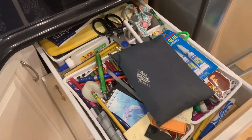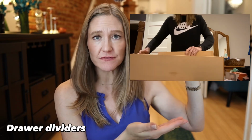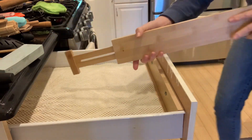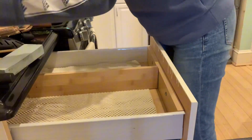But when thinking about your drawers, I think that unless you keep your drawers very tidy and organized, they're inevitably gonna get messy. What I recommend is get yourself something like this, like a drawer divider. When you have the drawer dividers, it kind of keeps your drawer organized for you. And you don't have to run out and buy some. I do have some I'll recommend. I'll link them below.